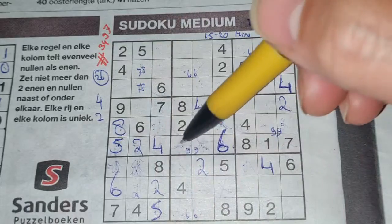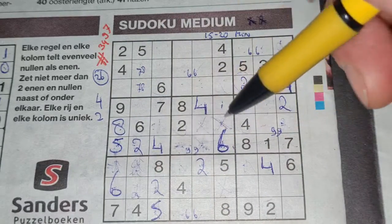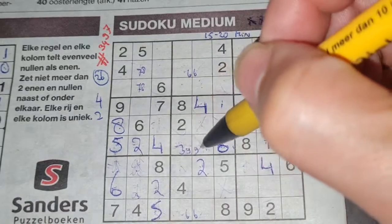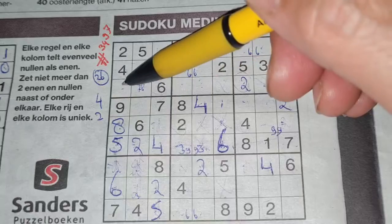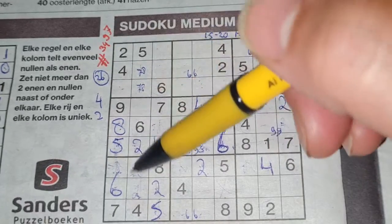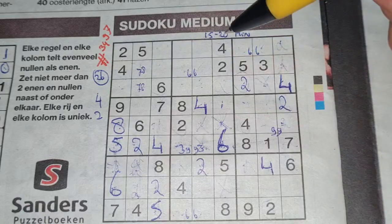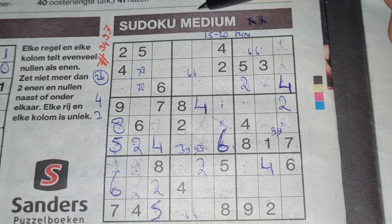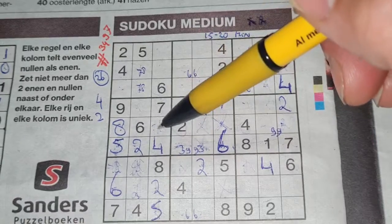Should be there. Now we have 2 numbers left in this row. 1 2, the 3 is missing. 3 and a 9. Let me mark those. 2 numbers left in the first column. The 1 is missing, 2, and a 3 is missing. 1 and 3. I cannot fill this yet. 1 and the 3. How about those 2 boxes? Also 1 and the 3.